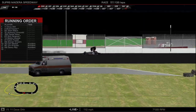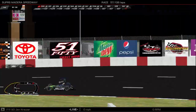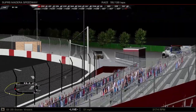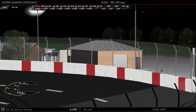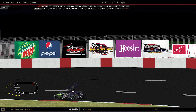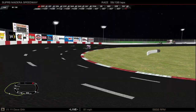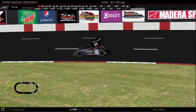Keyser and Sears working their way through now. Steven Vincent hard into the front stretch wall, and he is out of the game. Parked it. Steven Vincent done for the night. Loses it on the front stretch, clobbers the wall, and is out of the race. Dropping like flies here tonight.